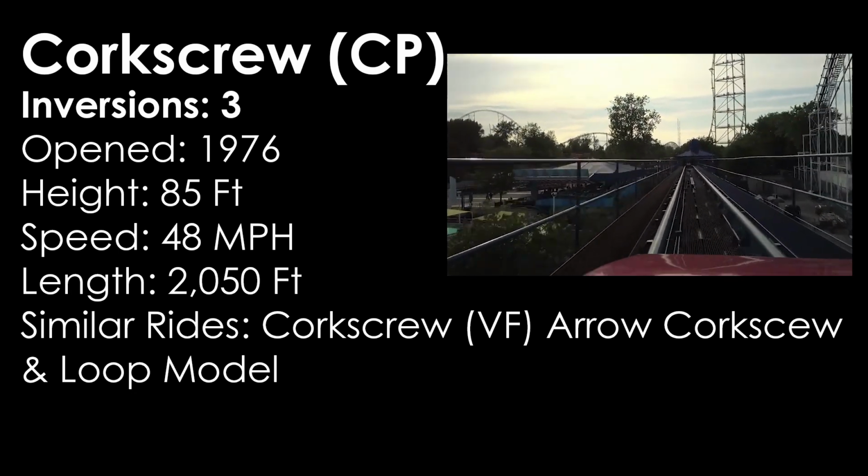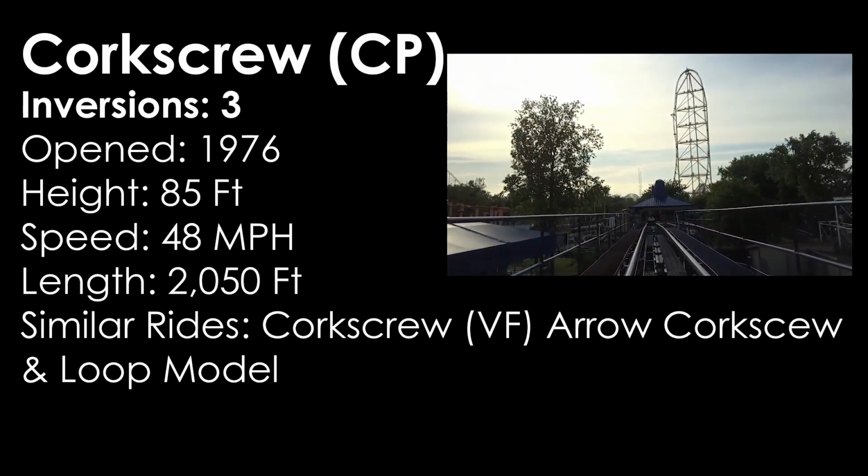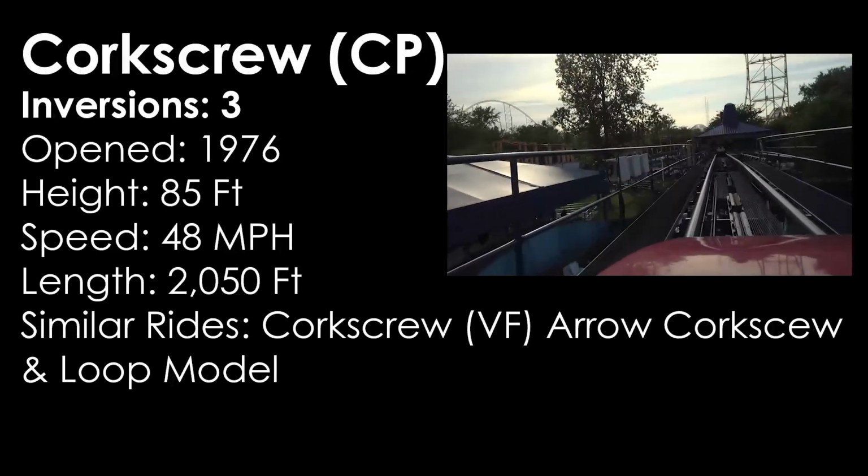This coaster was also a prelude to Arrow's custom looping coaster model, which would go on to do more impressive things than this smaller and earlier looping steel coaster.